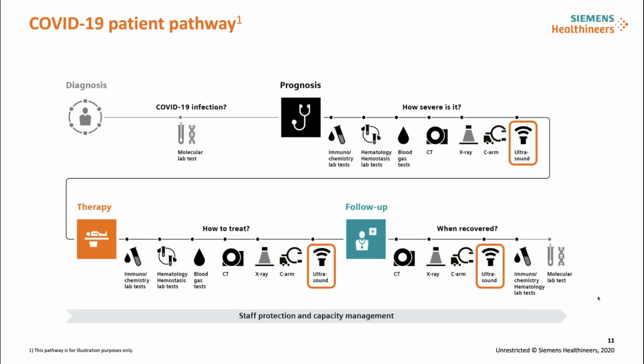Now, where does ultrasound fit in the COVID-19 picture? Actually, it fits in many places. This is what we call the patient pathway. If you get the coronavirus, we need to make sure you have it. If you're having cough and everything, there will be a diagnosis. This can only be done by molecular lab tests. They will do some tests, send them to the lab, and they can confirm only if there's the virus in your system.